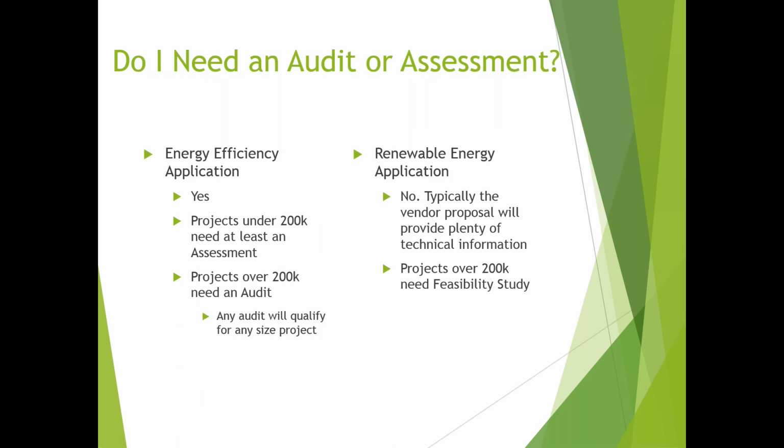So do you need an audit? If you're doing energy efficiency, you absolutely do. In order to say that your new equipment is saving energy, you have to have a quantification of what energy you were using, what energy you're going to be using now, how much you're saving. So you have to have an audit. Projects under $200,000 need at least an assessment. The difference between an audit and assessment is just who performs it and how detailed it is.